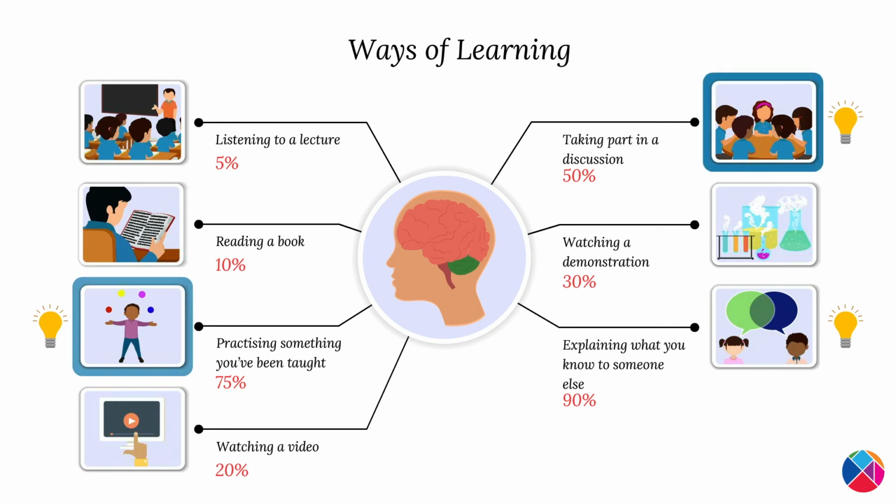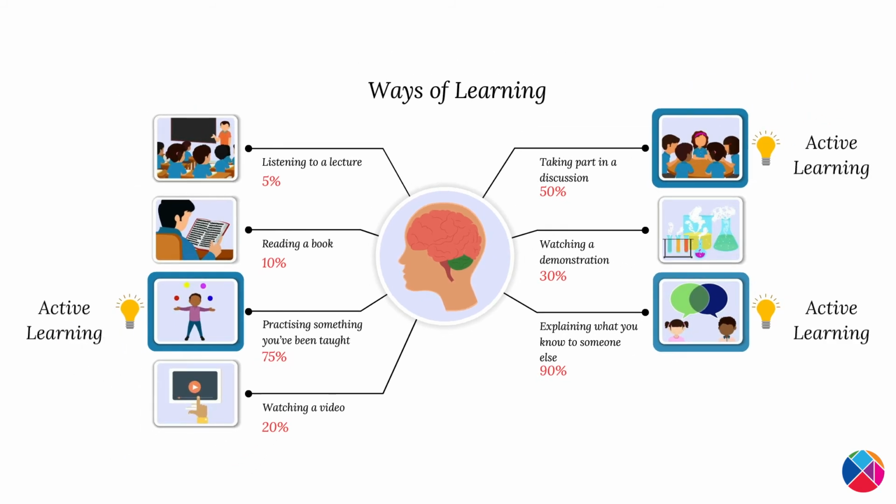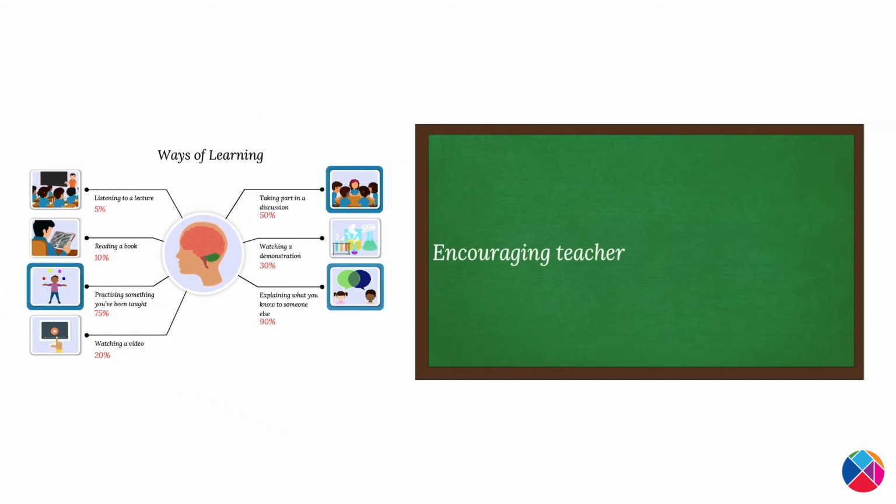Does this explain why these methods work better than the others? They all involve actively engaging with learning, while in the others we play a more passive role. Before we end, here is something for you to think about. How can we encourage our teachers to use more active ways of learning?